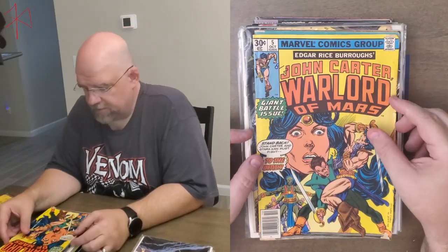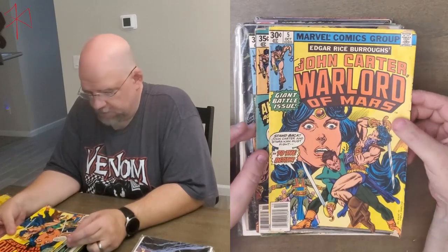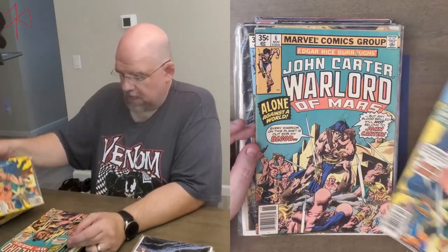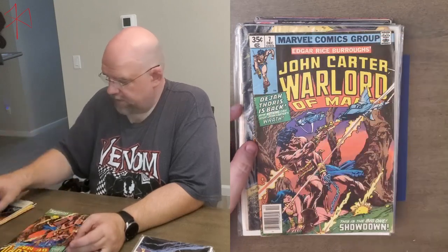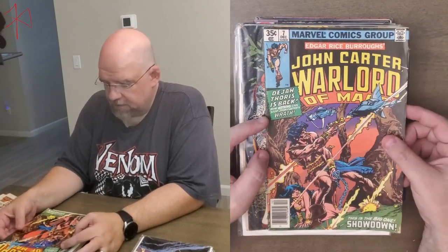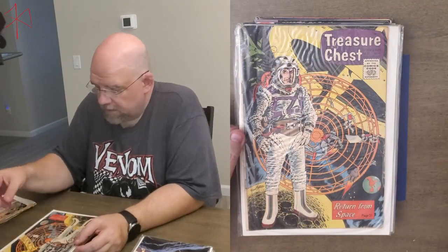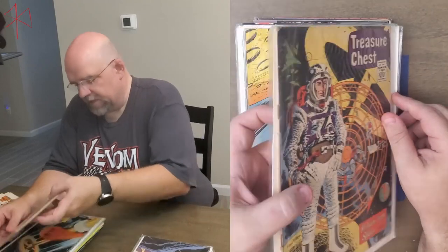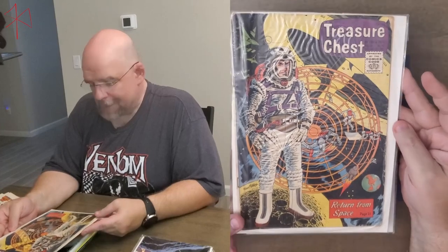Wish that was bagged. John Carter, Warlord of Mars, number 5, giant battle issue. Number 6. Hey, at least these don't have stickers on them. Number 7. Treasure Chest again. This is volume 22, number 13, 1967.